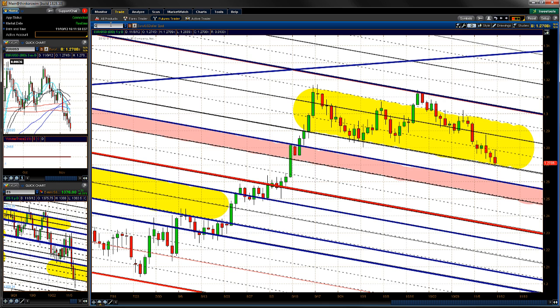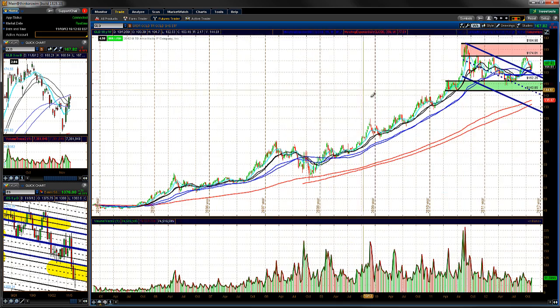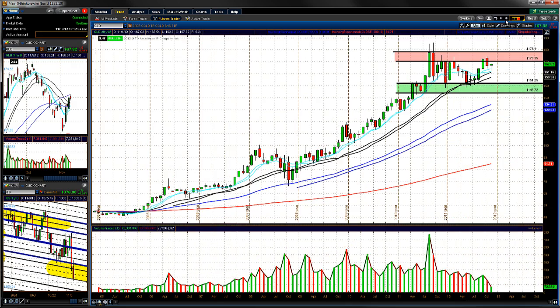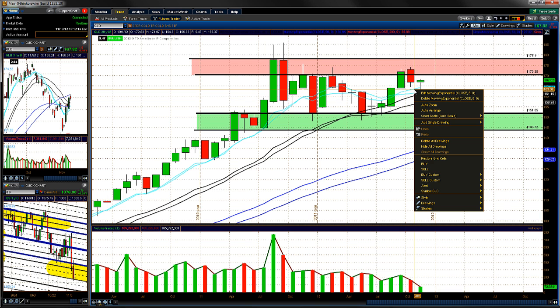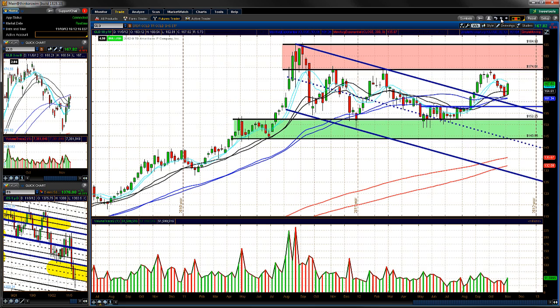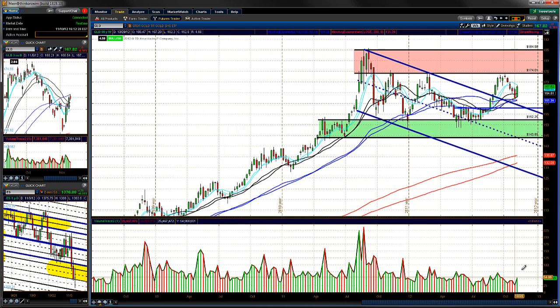Let's take a look at the GLD now. Let's take a look at the GLD weekly chart. Let's take a look at the monthly chart first. The monthly chart is still looking good here, holding the 20-day simple moving average, the 20-day exponential moving average, and the 8 moving averages on the monthly. So that's looking pretty good. Now let's take a look at the weekly, and the weekly is looking pretty good. Actually, look at the volume that came in gold this week.